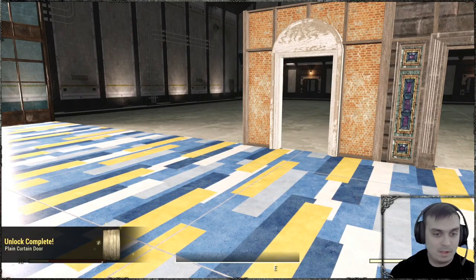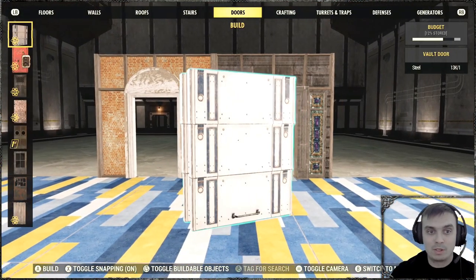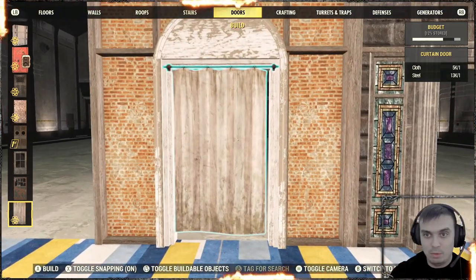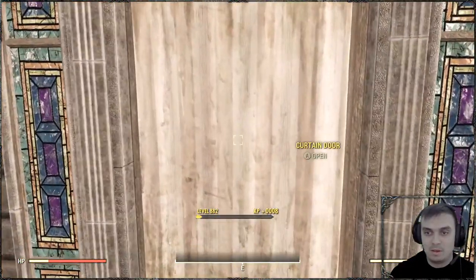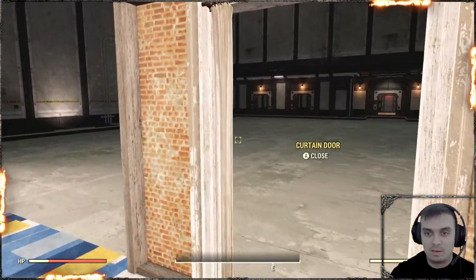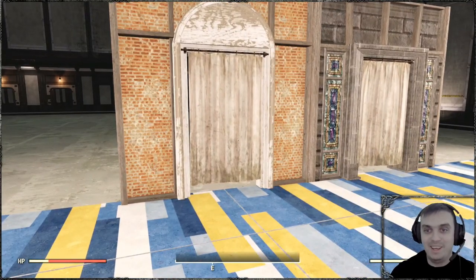So it's a door, so it should be in the build menu, and if you navigate to the door section, and there it is, it popped up on its own. Boom, boom. Let's see how it works. Well, okay, so yeah, just an additional door if you want.